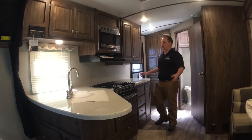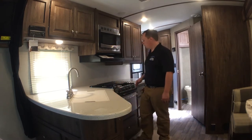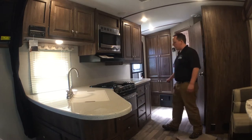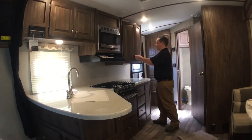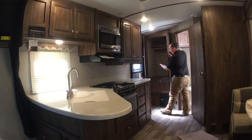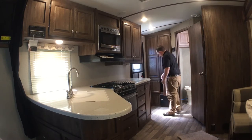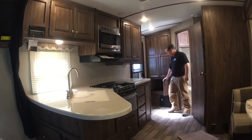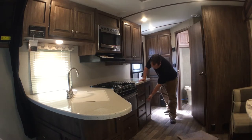This is a small travel trailer, but for how much kitchen counter space you have, it's absolutely beautiful. You have all solid surface countertops, plenty of pantry space right there. Going over here, you have huge pantry space, or closet space if you want to use it for that. Over there, you have four drawers going down.